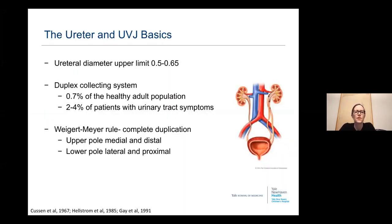As basics for the ureter and the UVJ, the normal ureteral diameter, as determined by anatomy research and also radiology through IVPs, is about 0.5 to 0.65 centimeters. As we know, the duplex collecting system is present in many of the kids we see. It's more common to find them in patients who are presenting with symptoms, but the overall healthy adult population has about 0.7% of patients with duplex collecting systems.